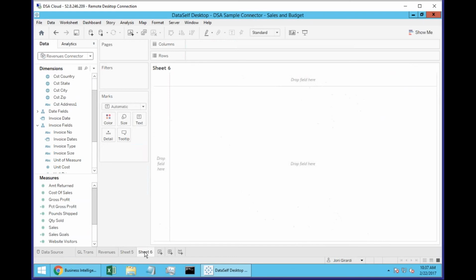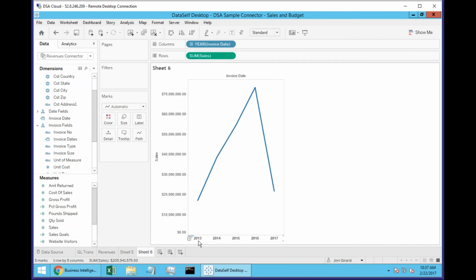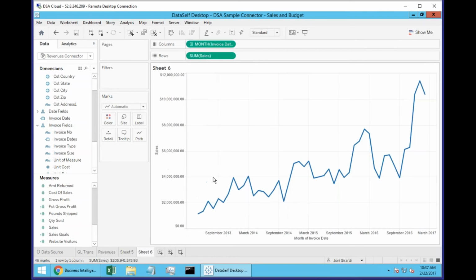What if I want to see some trend analysis? As easy. Double-click sales, double-click invoice date. So right now I'm seeing sales on a yearly basis. Maybe I want to see on a monthly basis. There are all of these different options for how to navigate timeline. I'm going to choose month. So this is sales on a monthly basis.